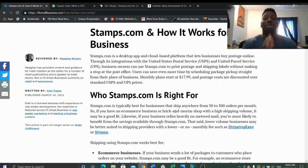So Stamps.com. Stamps.com is a desktop app cloud-based platform that lets businesses buy postage online. Through its integrations with United States Postal Service and United Parcel Service (UPS), business owners can use Stamps.com to print postage and shipping labels without making a stop at the post office. Users can save even more time by scheduling package pickup straight from their place of business.